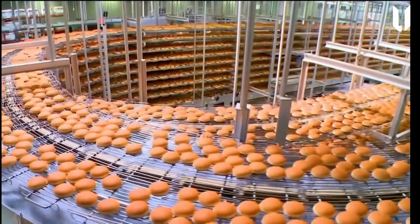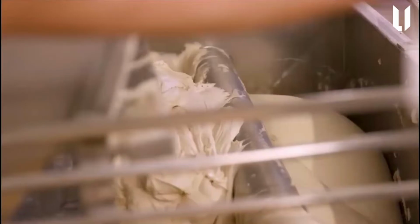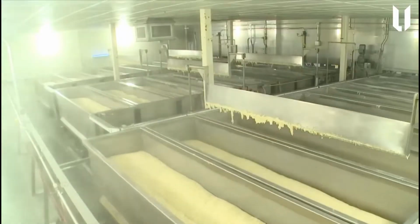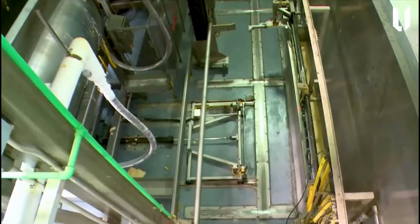And here we have the process of making burger buns. It all begins with selecting high-quality ingredients. The main components of burger buns are flour, water, yeast, sugar, and butter or oil.